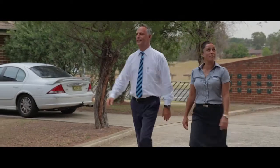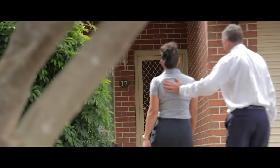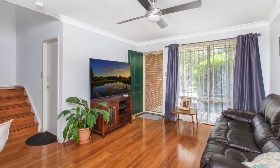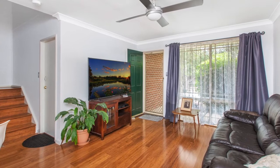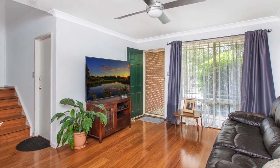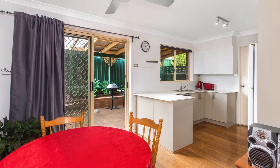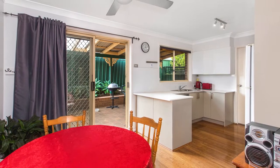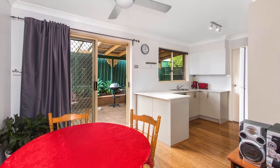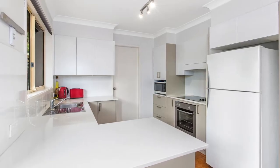Upon entering the townhouse, you will be pleasantly surprised by the quality fittings and features throughout. The living areas and stairs have beautiful floating timber floors that flow into the modern renovated kitchen. The stunning kitchen comes complete with stone bench tops, dishwasher, range hood, and stainless steel appliances. Most importantly, it overlooks the low maintenance backyard.